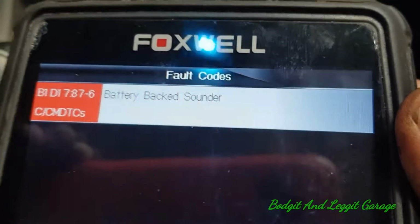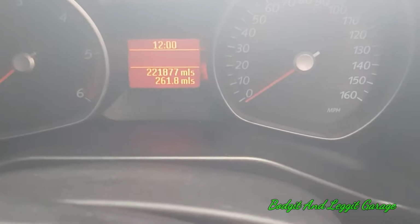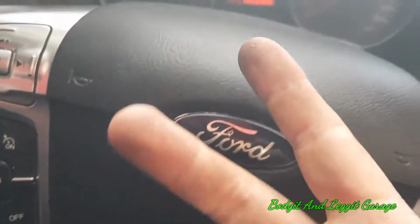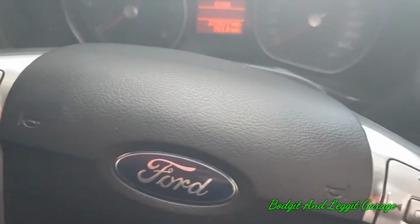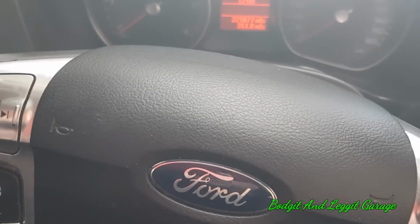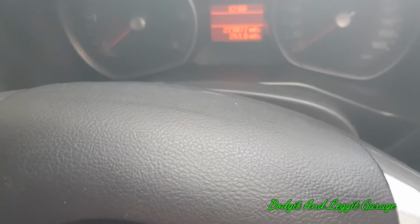Which is essentially the alarm. So what we need to do, it is underneath the passenger side wheel, and we need to take the cover off, and it's under there, and there's only three wires. We have a power, a ground and a limb wire. Now I know that the power, ground and limb wire are working, and the reason why I know it is because the alarm does go off.